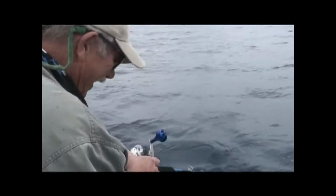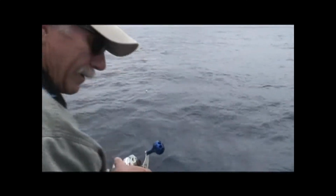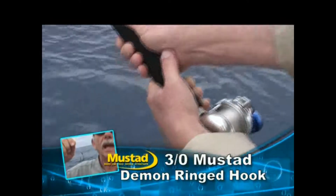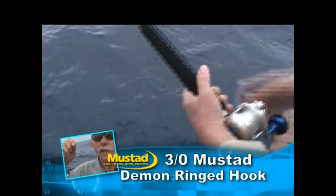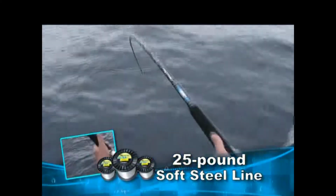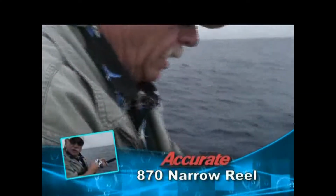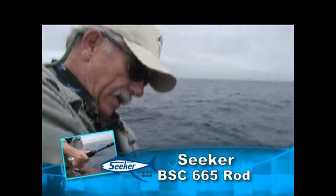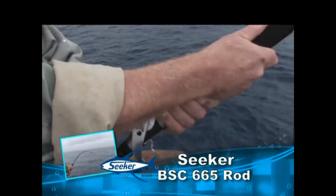He's got me going pretty good, doesn't he? Yeah, this is a better fish. Come up here and let us have a look at you. We got a fish that's a handful here. He's on 25-pound line. It's a good premium line. And we're using a small, accurate reel here. But it's working good, and the new Seeker rod here is working good, too.